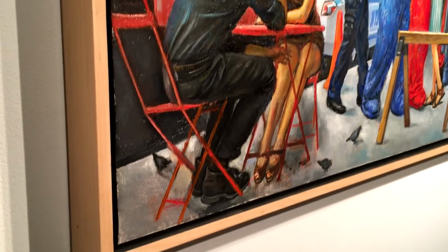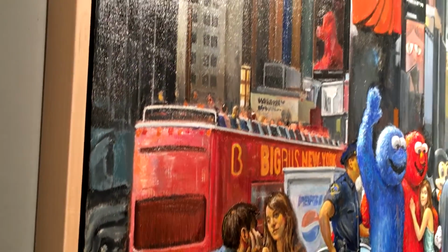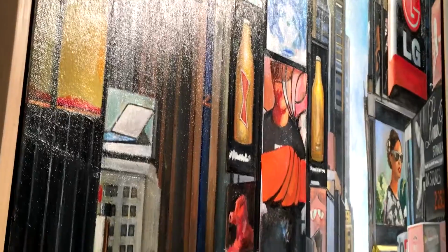I got the table and chairs from Times Square. Actually, I'll tell you another funny thing about this painting. I painted it before I had the table and chairs. The Times Square Association gave me the table and chairs, but I had to prove that I was a painter. So I sent them a photograph of this when it wasn't finished. They said, we love everything, but we don't like the Elmos, because commercially they don't want the superheroes in Times Square. But they gave me the table and chairs anyway.